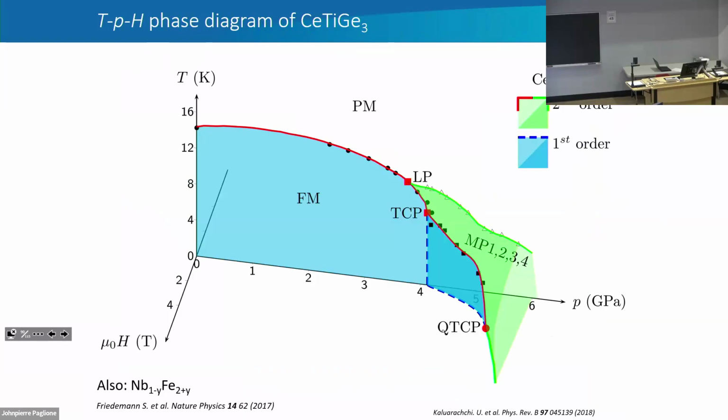And so we found a case of this intermediate situation here, which is cerium, titanium, germanium-3. So same thing, ferro, antiferro, and then the wing is smaller and terminates within the green region. So it has a quantum tricritical point. The problem is that studying this is at 5 gigapascal, low temperature, it's very high, very difficult to study. And so we looked for another material.